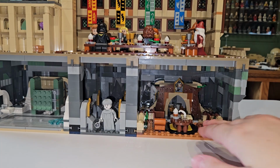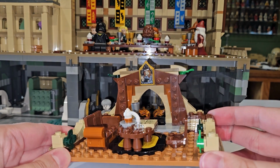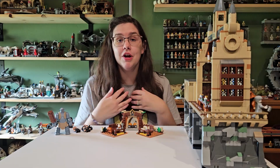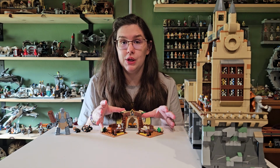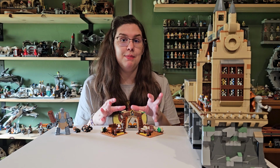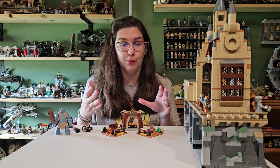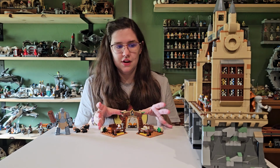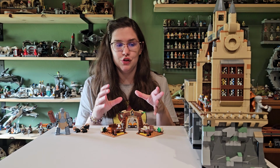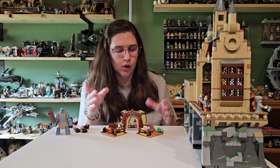And lastly, we have the Hufflepuff common room, and I like this. We have certainly got our fair share of common rooms over the past few years, and I'm not complaining because I love them. I do like that this is one that is put inside the castle. It makes me feel like maybe in the future we will get the other common rooms dispersed throughout the castle. I really like the possibilities behind this. It does unfortunately suffer the same exact problem as the bathroom. It has no walls. And while it does fit inside, you still can see through the walls, so it's weird.